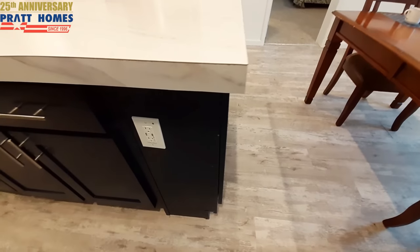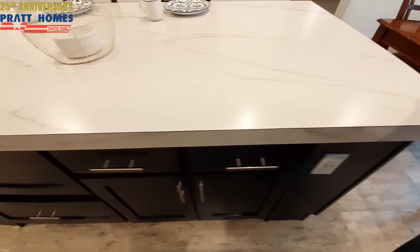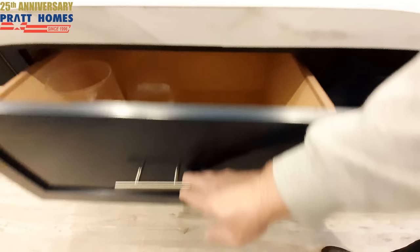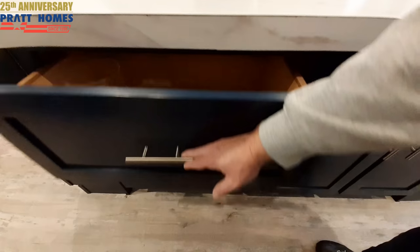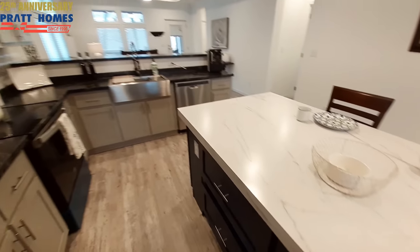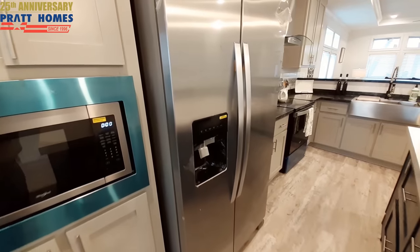We've got the USB plugs. A lot more cabinets in here. And then we've got our pots and pans drawers right next to your stove. I can get the camera to turn. There we go. See, stove's right there. Our refrigerator is right here.